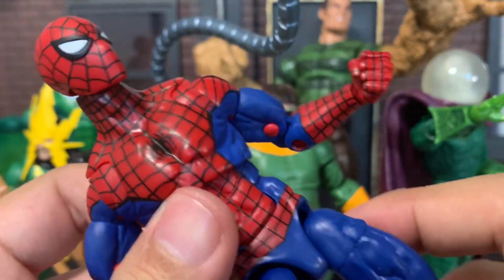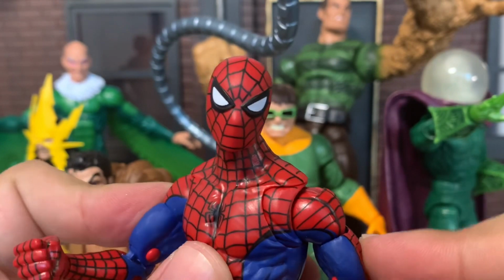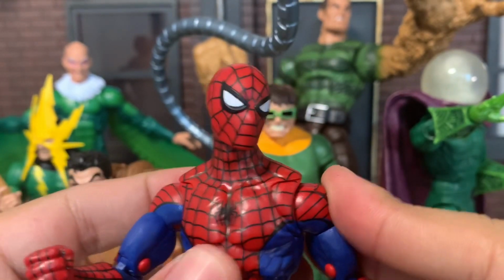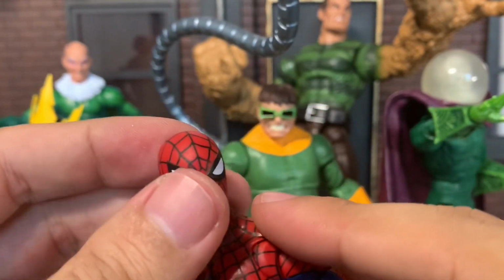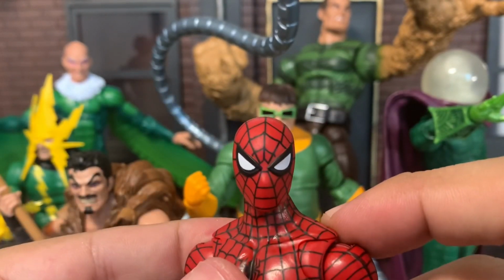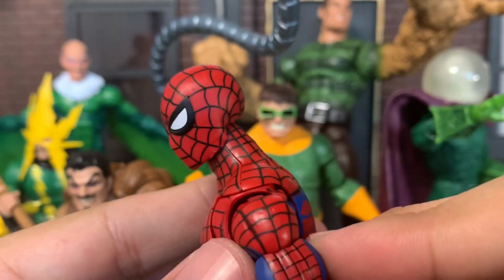Just redo them all, man. Redo them all, because we will buy them like suckers. This is a long video already, and I apologize. Actually, I don't apologize. I like the long videos, but this went way longer to set up and find figures to compare and do Sinister Six stuff with. Holy cow. This looks good, though.